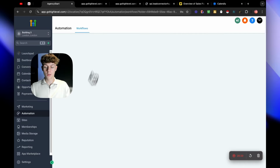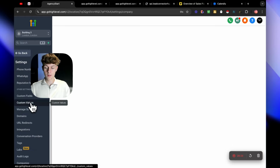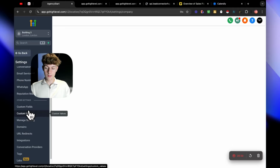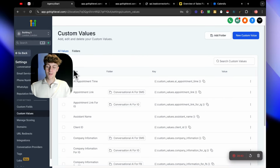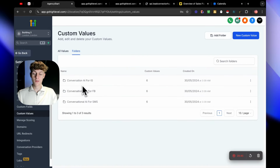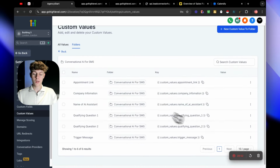All you need to do is go to settings and go to custom values down here. So you see custom values in settings. And then once this loads, we'll be able to essentially just change the values from what we want. Sometimes it takes a while to load. Let's just not refresh it because I can see it's coming. And I basically organized it into folders. So you've got AI Booking Bot for Instagram, Facebook, and SMS. So if you click on SMS, all you need to do is change these.